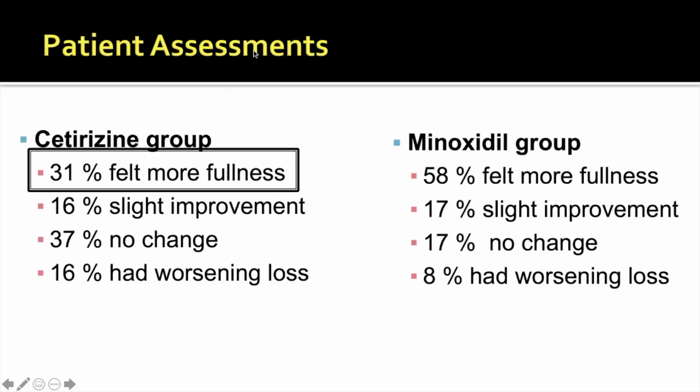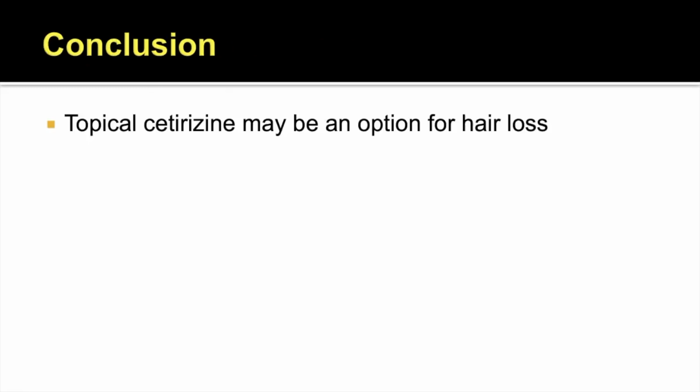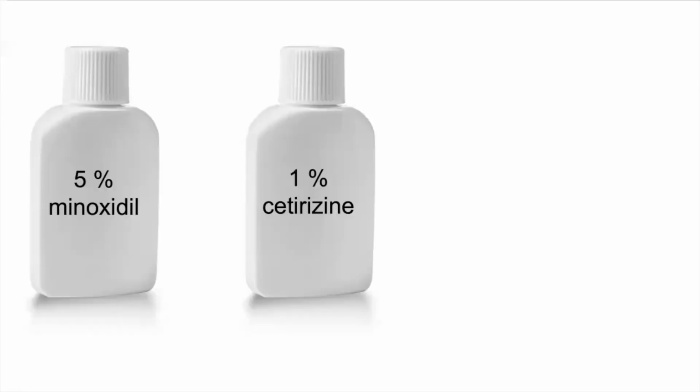When patients were asked, what do you think about your hair? 31% of patients using cetirizine felt they had more fullness, and this compared to 58% using minoxidil. So minoxidil 5% twice daily seemed to be better than cetirizine 1% twice daily, but cetirizine still may be an option for androgenetic hair loss.